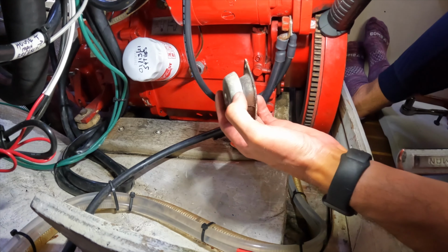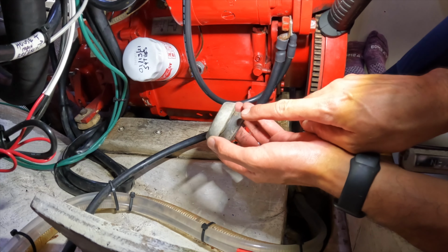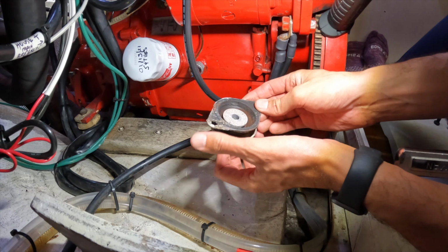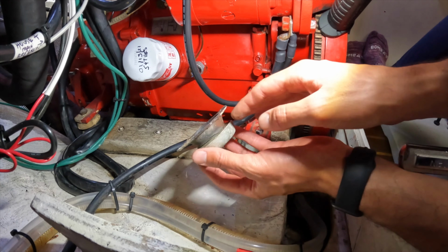That's pretty damn good. Oh, look at how it's cracked. Look at how the rubber is separated. These things have seen their better days. Oh no, it doesn't really have a memory, and it kind of, a little bit.